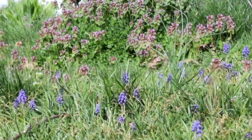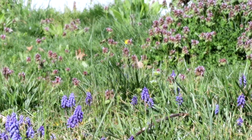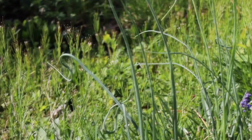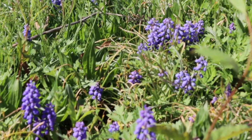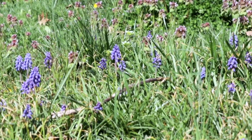Every time I see that, I feel much better about not cleaning up my garden. All of this is looking very weedy to me, but to this bumble, it's looking pretty magnificent.